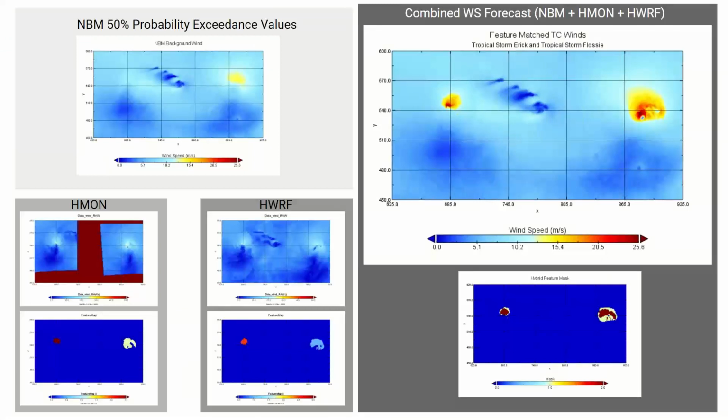Here's a summary of what we just showed with the background winds at the top left side, with HMON and HWRF just below that, the inputs that we were working with, the HMON and HWRF wind speeds and feature masks. And on the right hand side, for me, it's really cool to see just compared side by side that 50% probability exceedance value with that combined forecast and how much of a difference it makes when you feature match and place these back onto the background grid. And then the hybrid feature mask is below the combined forecast, just for reference of where those TCs go.